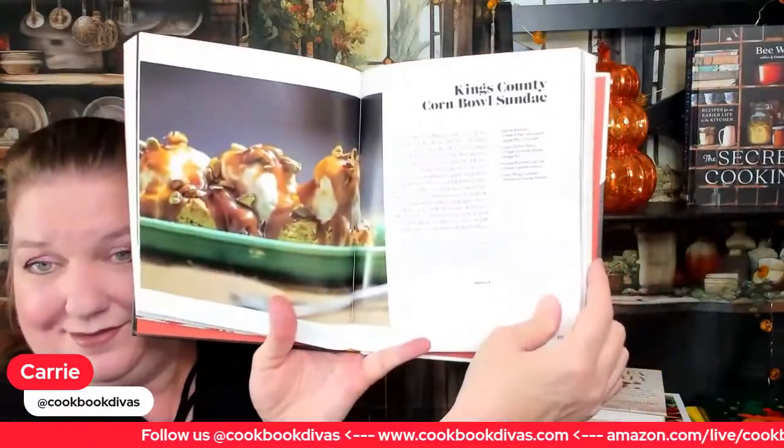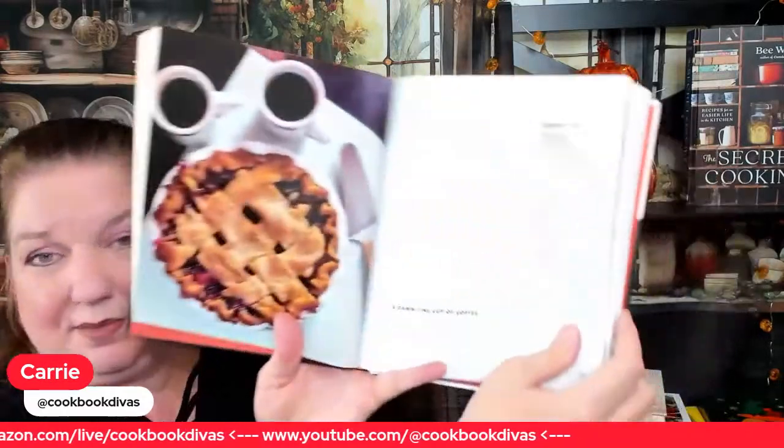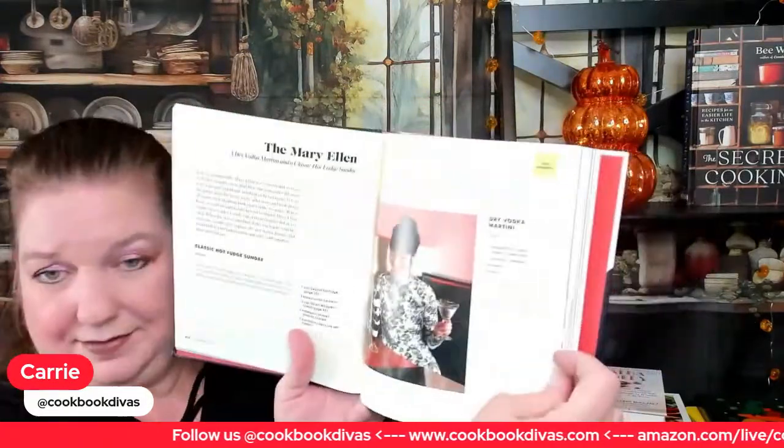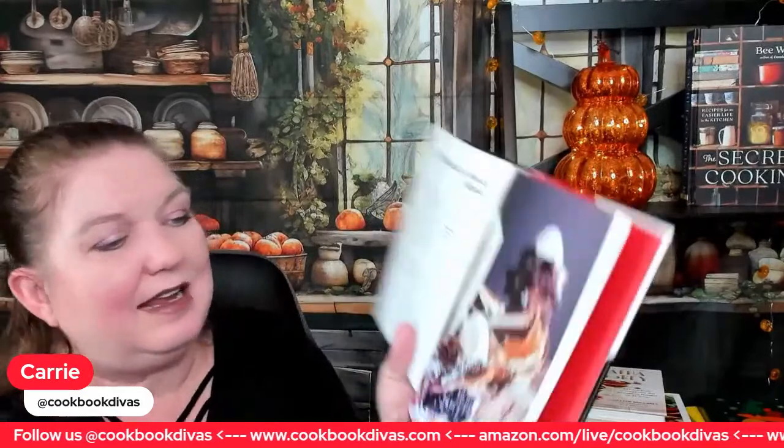I like that photo. Tanya's going to check it out. Yes, because it's from Brooklyn. And have you ever been to this bar or bakery? You might have been. Kings County Corn Bowl Sunday. Here's Negroni pie. That sounds delicious. I love cocktail-themed pies. Whatchamacallit pie? Cherry pie. And they want you to pair it with a fine cup of coffee. Porto Quinti, Rhonda's Ruby Hot Toddy, Menta, Make a Julep, the Mary Ellen, pie and cake and cookie shake.